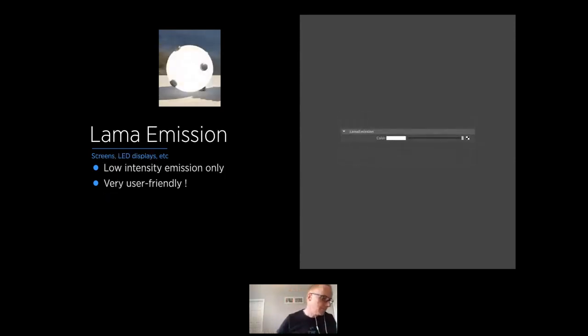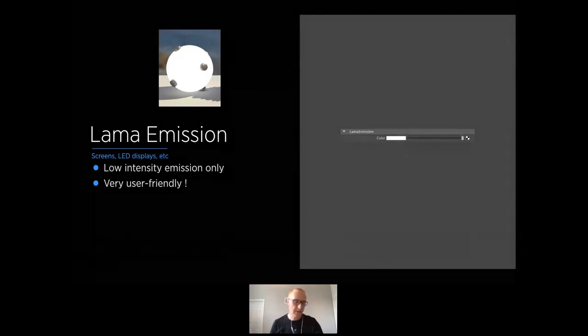Llama Emission, as usual, this is for low intensity emission like small LED screens. Pushing the incandescence values will introduce noise, of course, as it cannot be sampled as efficiently as regular light sources.